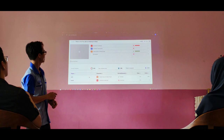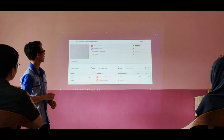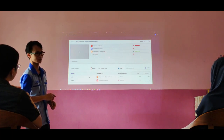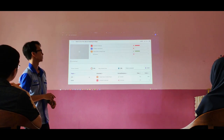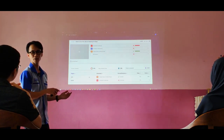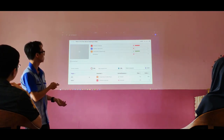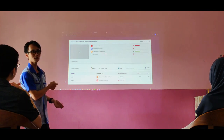Sandwich method, Heimlich maneuver, 5 back blow, 5 chest thrust. So the answer is 5 back blow and 5 chest thrust. Why is the sandwich method incorrect? The sandwich method is just a position to secure the baby. And the Heimlich maneuver is for children and adults.